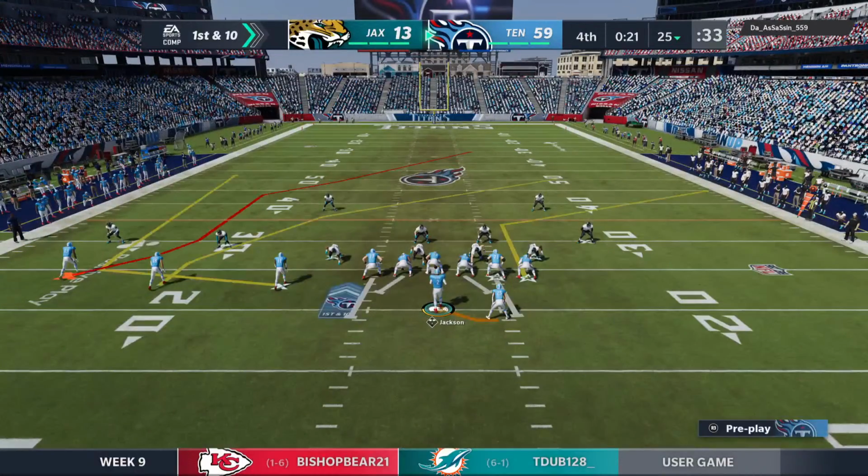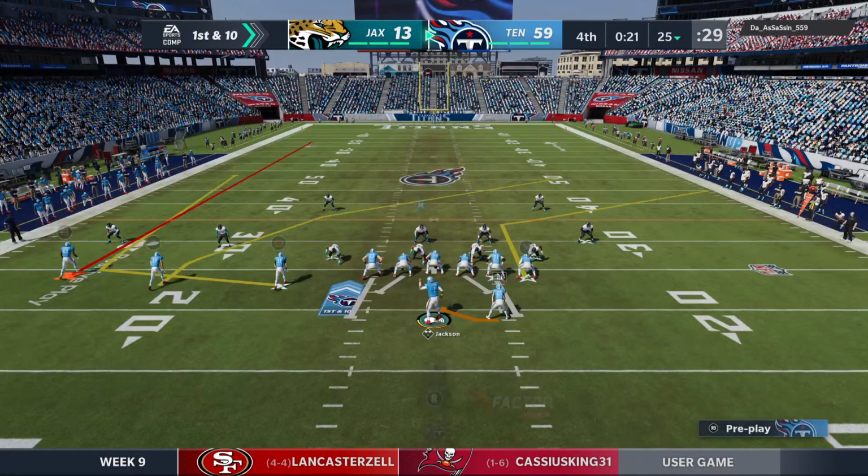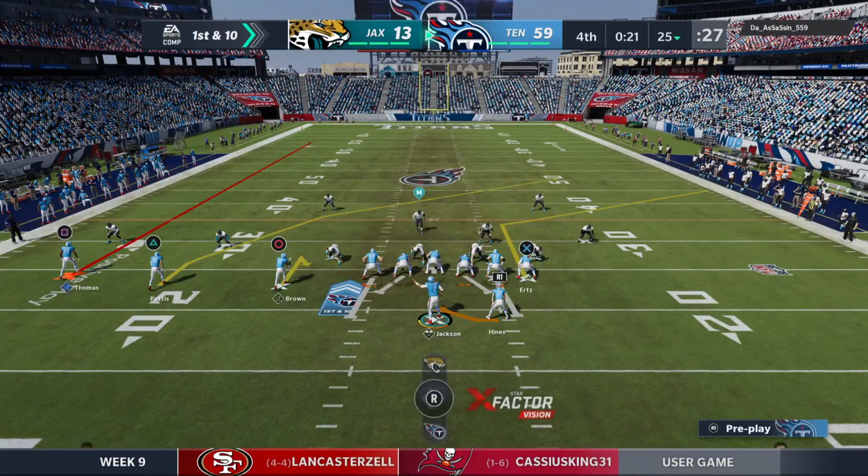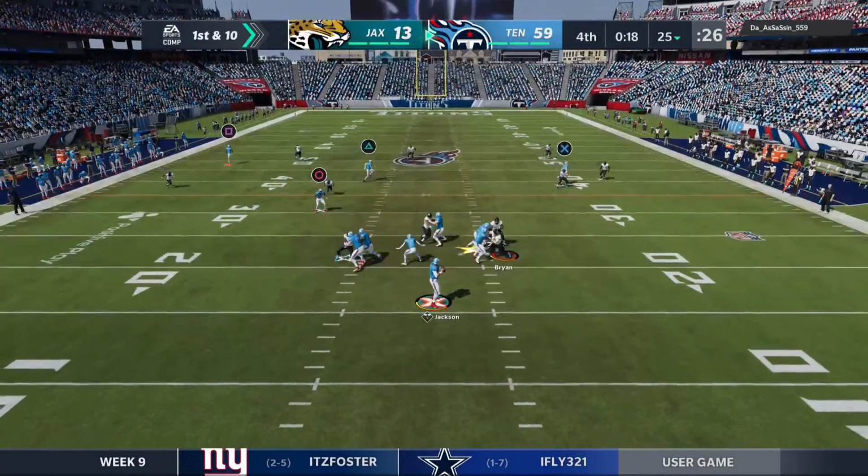Tennessee offense about set and ready to go. And this team continues to stake its claim as Super Bowl favorites. They are now eyeing an 8th straight win as they begin this drive here in the fourth quarter.